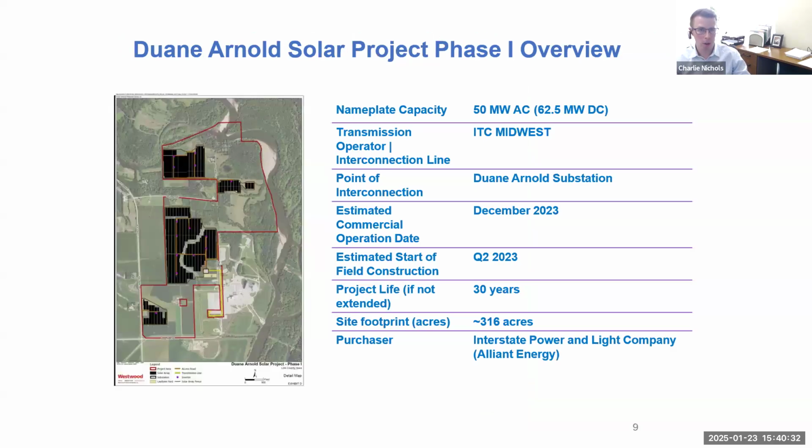This is Duane Arnold Solar phase 1. It's about 50 megawatts, 316 acres at the site footprint. And you can see in the bottom right-hand corner of this map, there's a large area of impervious surface or concrete. That is actually the decommissioned Duane Arnold nuclear power plant. And this power plant had a generating capacity of 650 megawatts. And we think this is a large reason why Linn County is seeing multiple utility scale solar projects, because this power plant was decommissioned in 2020, which then left a 650 megawatt gap in the electricity grid that companies are now trying to fill up with things like solar projects. Next slide.